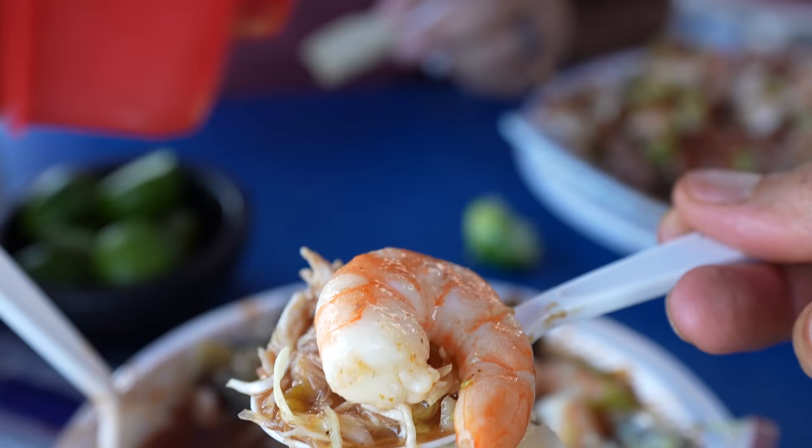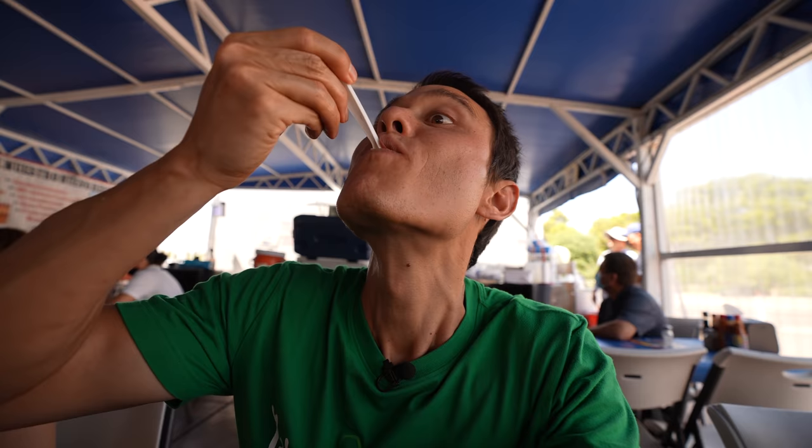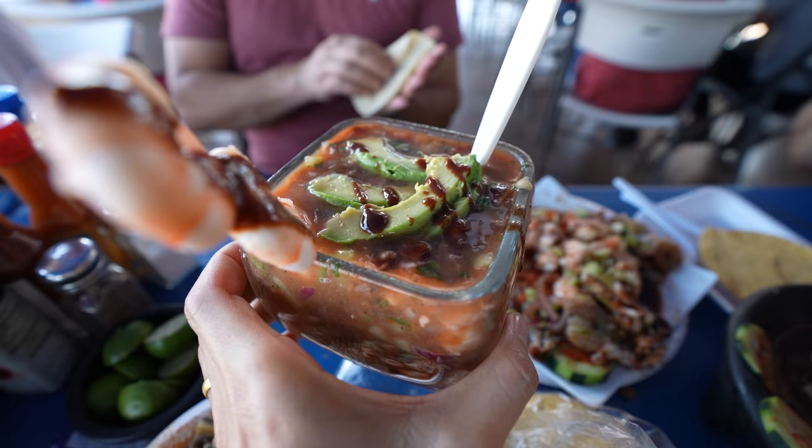Oh, every bite with salsa, yes. There you go. Gracias, Carlos. Thank you, bro. Tastes like a tortilla. Mm-hmm. It's so comforting. Just like a really hearty seafood stew.